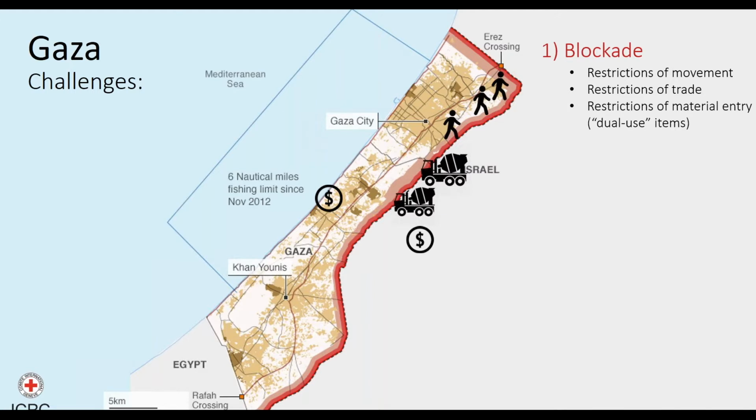Dual use items can be what's considered usable for military aims. But this is quite broadly interpreted and often includes items such as cement and pipes, which are vital for repairs and reconstruction of infrastructure. It's been estimated by the World Bank that this blockade has caused about a 50% drop in Gaza's GDP since 2007.